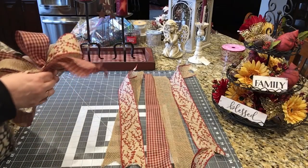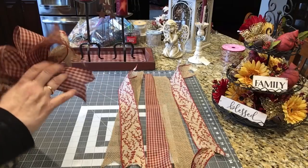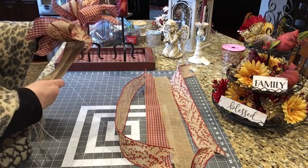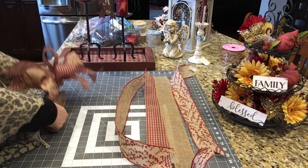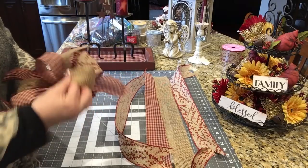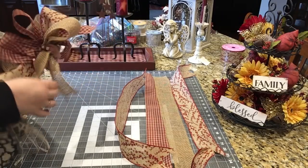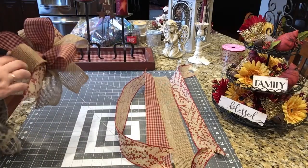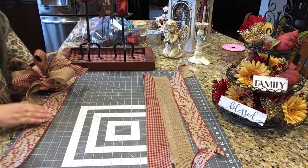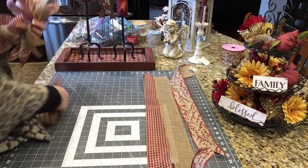Five-inch loop. Twist. Five-inch loop. Opposite direction. And even if it is two-sided ribbon, I twist that underneath one. I guess it's just habit. This direction, five-inch loop.